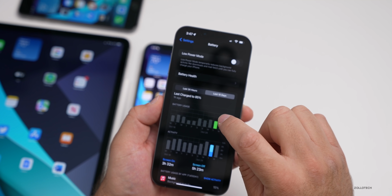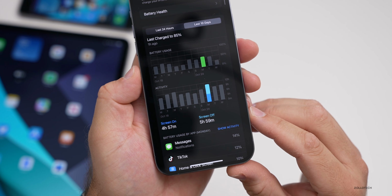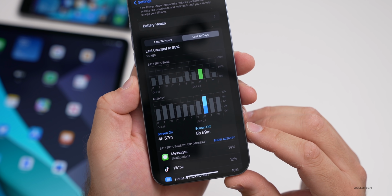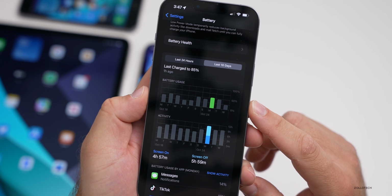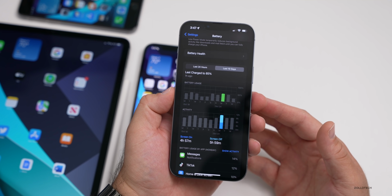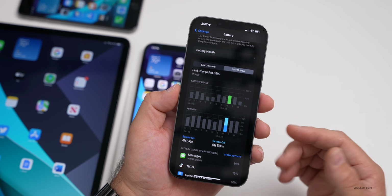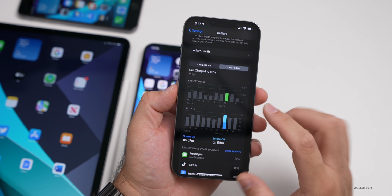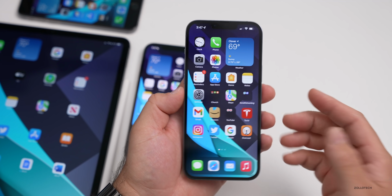So if we look at maybe 2 days ago, you'll see I had 4 hours and 57 minutes of screen on time, 5 hours and 59 minutes of screen off time, and used about 50% of my battery. So this phone is getting amazing battery life, even with the screen off, running music and things like that in the background, it's really doing quite well. As far as performance, it seems to be quite good on this device. So far, it's nice and smooth.